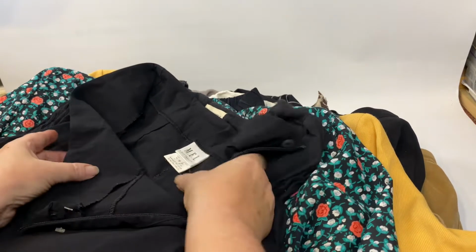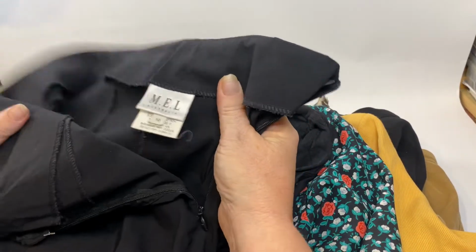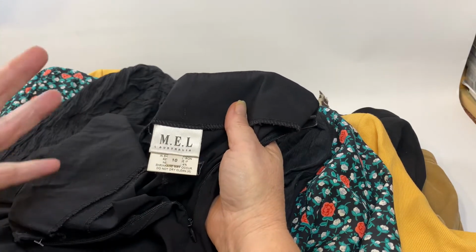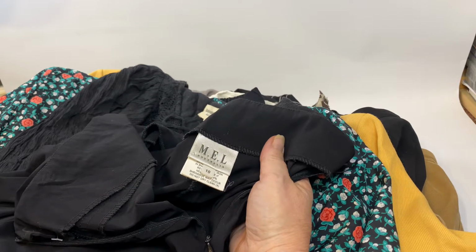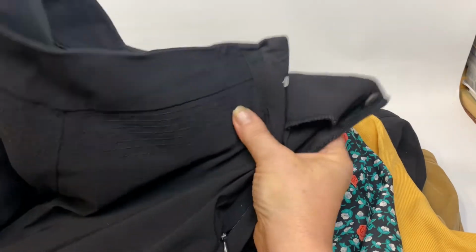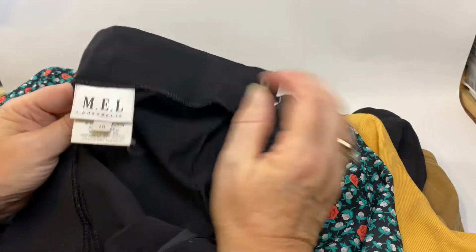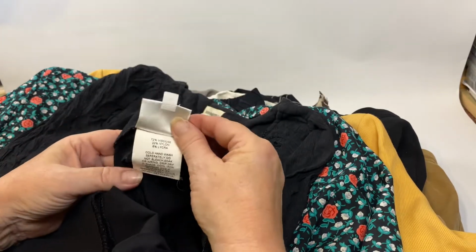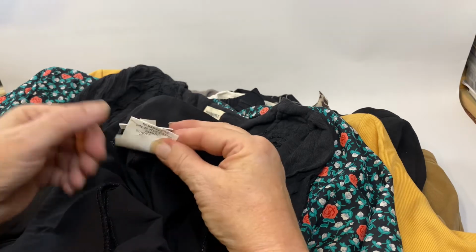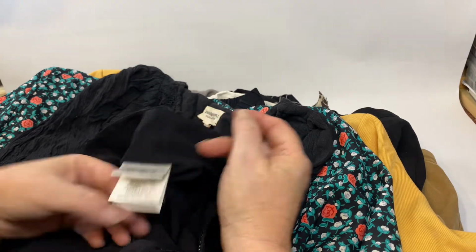Then we have this pair of nice little pedal pusher type pants. They're super stretchy, size 10. Again, because they are so nice, I decided to get them even though they're sort of smaller than my usual size ranging, I mean. But they've got some really nice stitching detail on them. And they are MEL or MEL, whichever you like to say. Again, viscose, nylon and lycra blend. And then I turned it over and it said made in Melbourne, Australia. Gotta love that for $1.